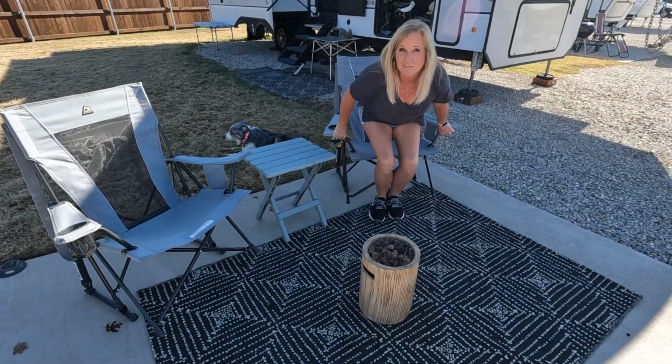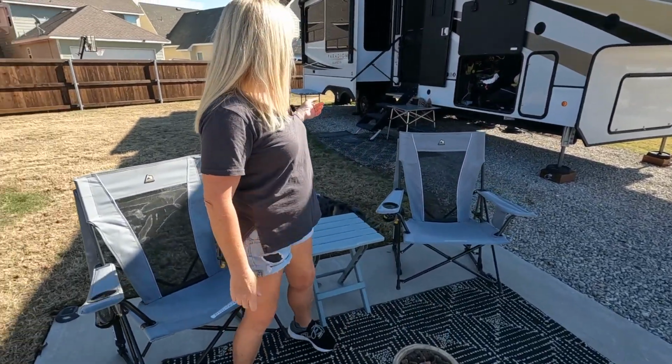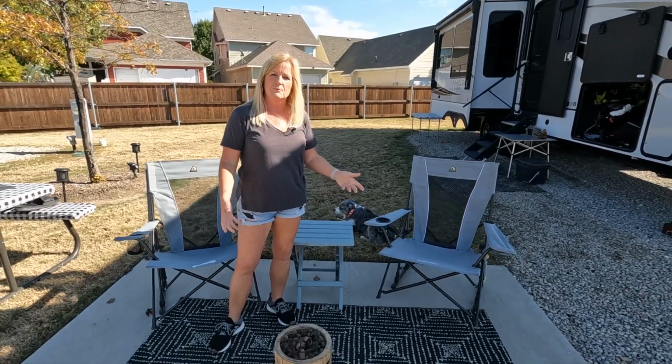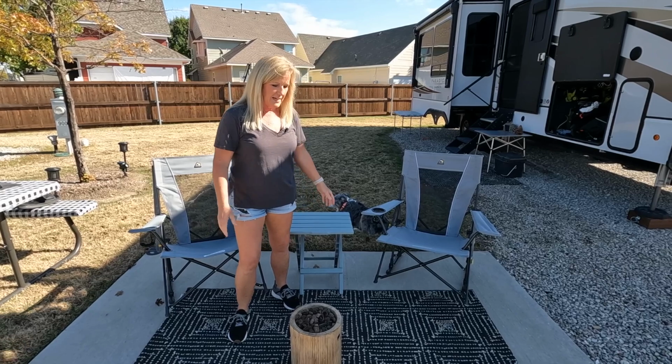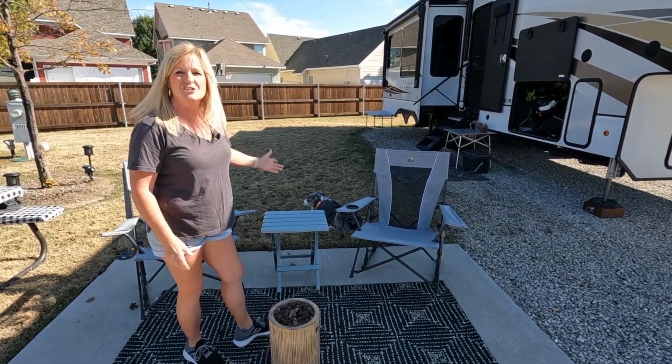Another way I'll show you is like this. This is another advantage of having that flexibility, because in this particular campground, our patio space, you can see, is quite away from our door. So we can bring the rug over here, set it up really nice with the little campfire. Not really, but our chairs and everything.